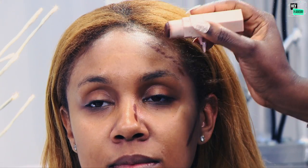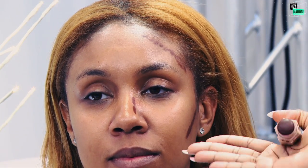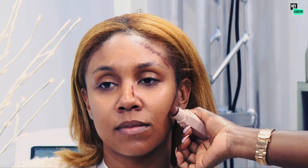To blend out your nose, you can use your finger, your pinky, whatever's smaller, or a really small brush, because a big angle brush like this might be too much for getting into where your nose is. You can also contour around where your hairline is. All of this is creating dimension on your face, so you do this in the areas that you want to hide.